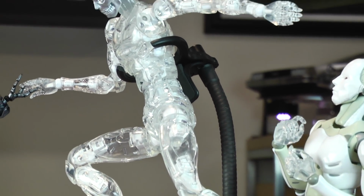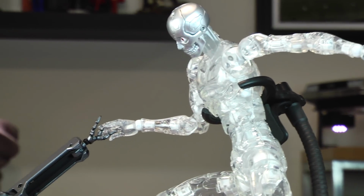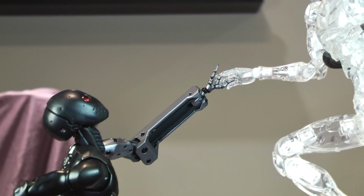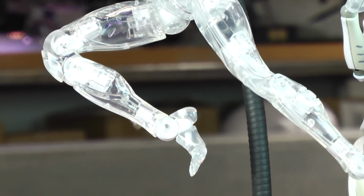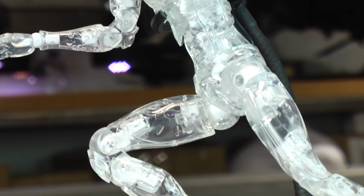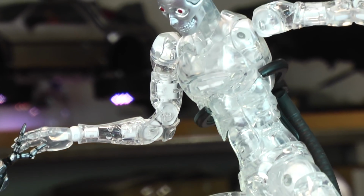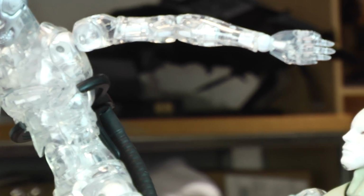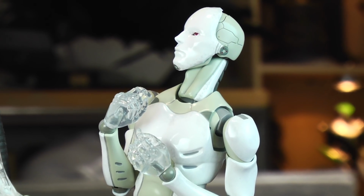So it blows me away that the aftermarket prices on these figures, once the pre-orders close, can climb double the amount. This particular synthetic human clear version, I think it's trending close to $300 on eBay, and it's not like the pre-orders are a secret. They do announce it to their fan base.